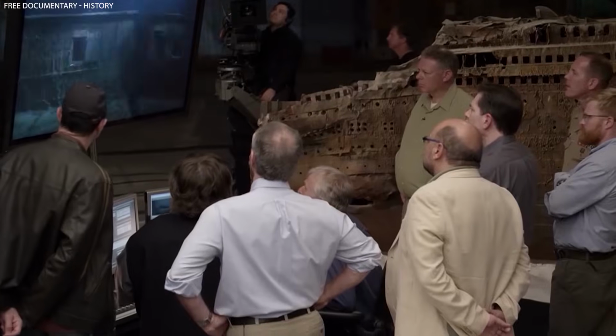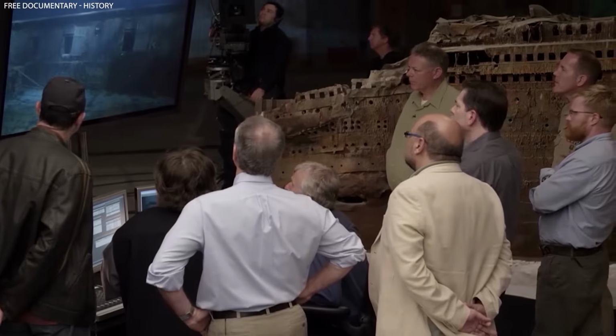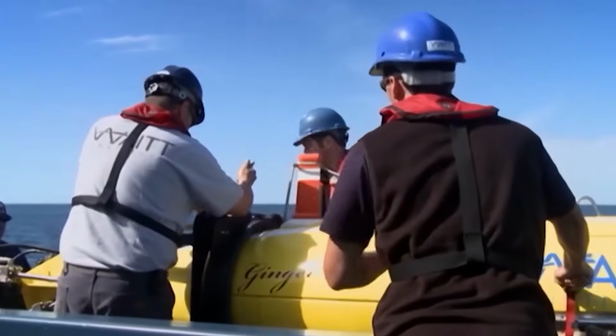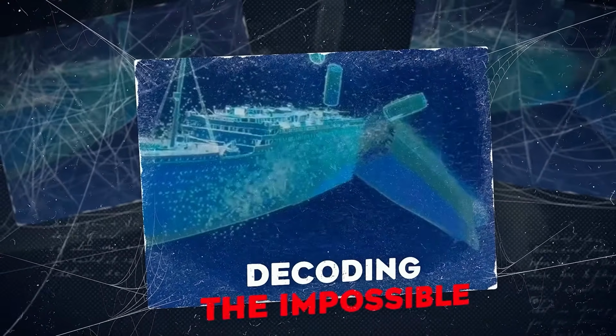The collaboration between leaders in marine science and cutting-edge imaging signals a new era in underwater archaeology and historical research, where heritage submerged for decades might finally emerge with clarity and truth. Decoding the impossible.